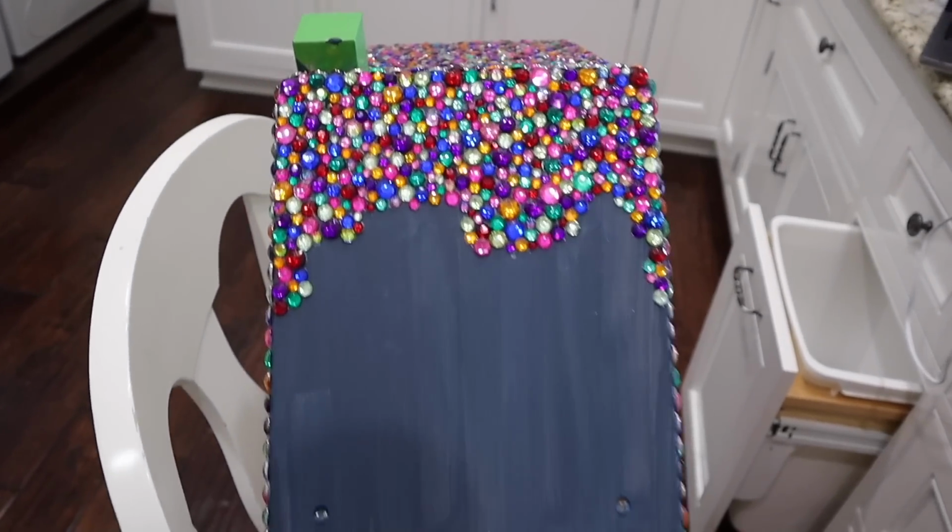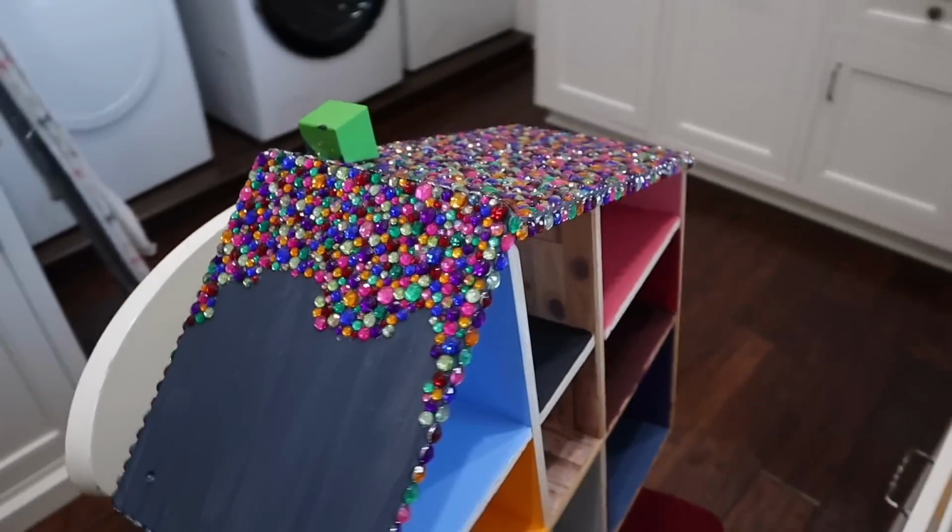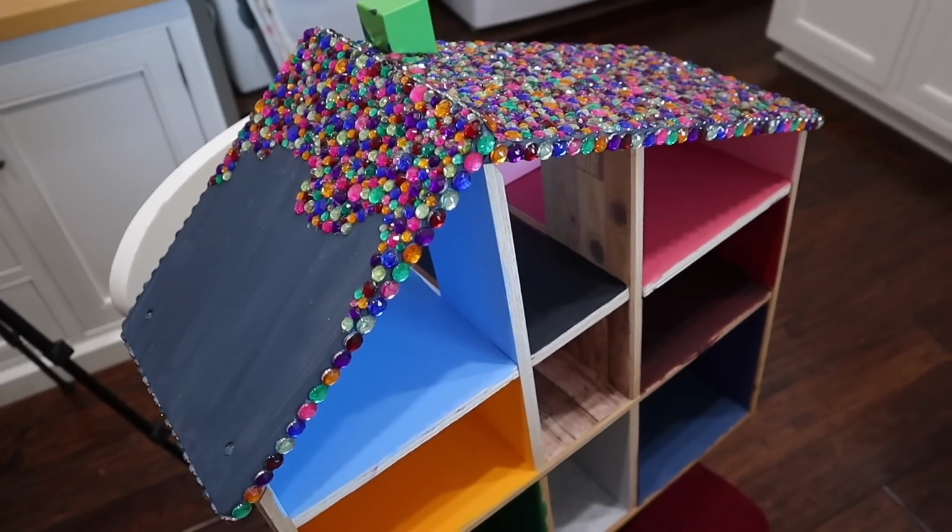I have probably spent 10 plus hours bejeweling this roof by hand. It's literally taken me so long, and I've been spending all morning doing the other side of the roof, and this is how far I've gotten so far. Almost halfway, which is good, but still quite a bit to go. But I am thoroughly impressed with how this is turning out. And so I decided I'm gonna take a break from this right now and show you guys the little furniture and stuff that came in the past few days.